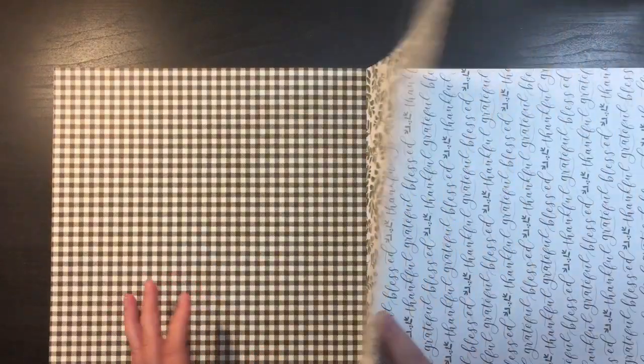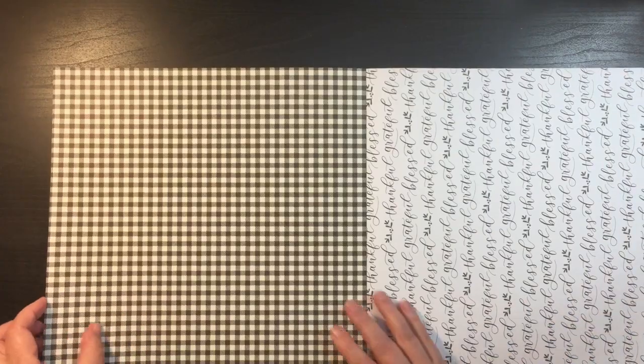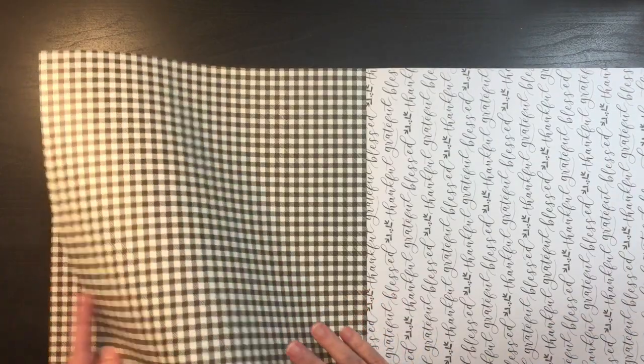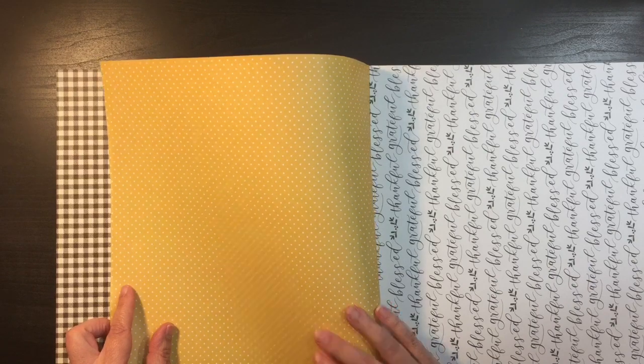This will be the side I use. And then I could see doing Thanksgiving with these two in a check with this paper here where it says grateful and blessed. I could see doing my Thanksgiving layout with this. And then you have that yellow. So great combination with these.